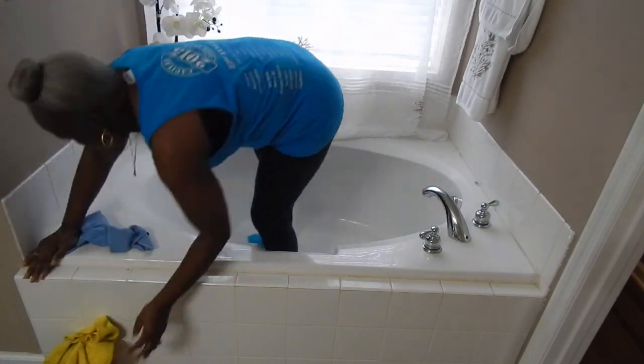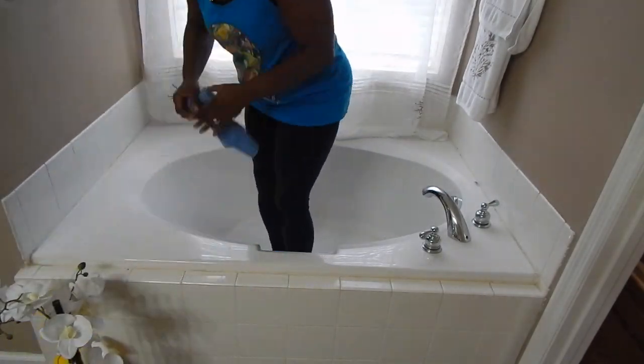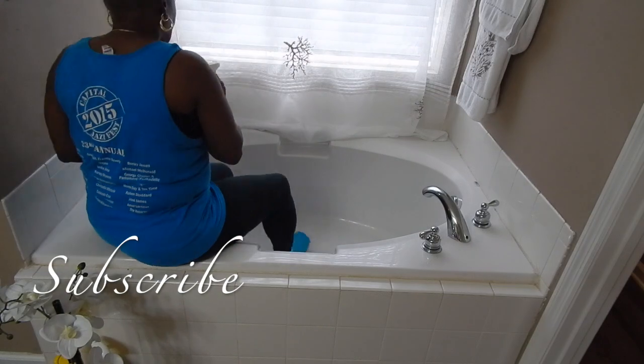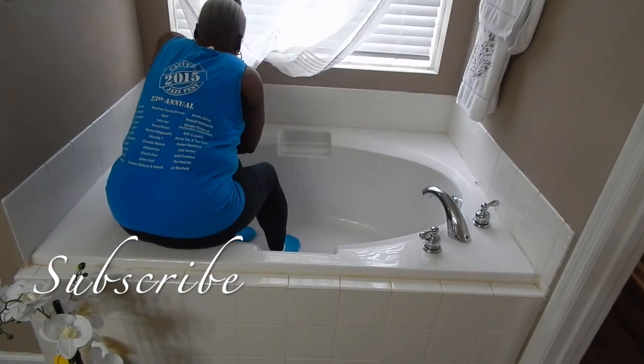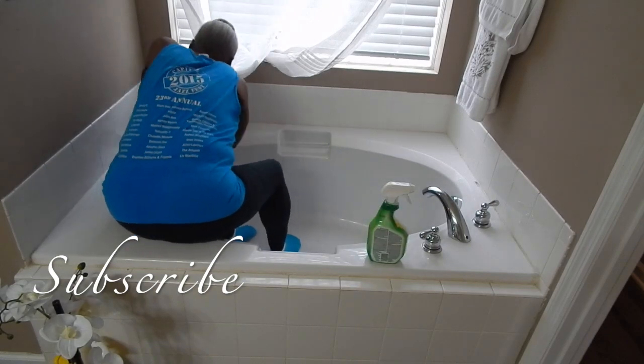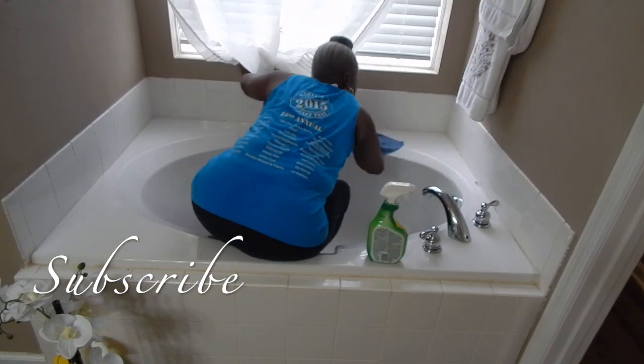Just moving the items from around this garden tub so I can reach the back part of the tub, because it's kind of difficult to reach this area. So the best way to do it is by me sitting in the tub and then spraying down the area and giving it a good cleaning.